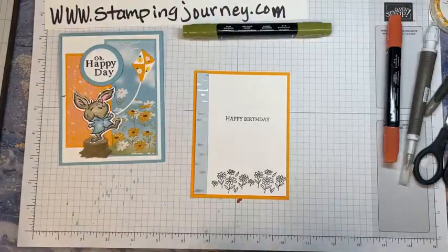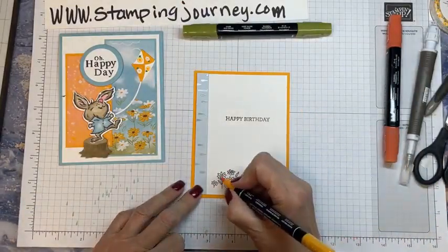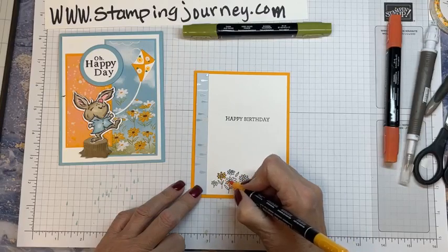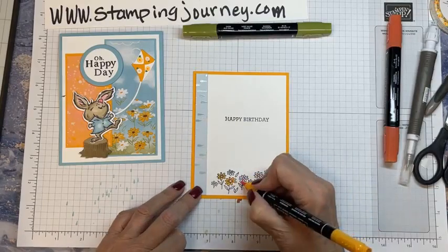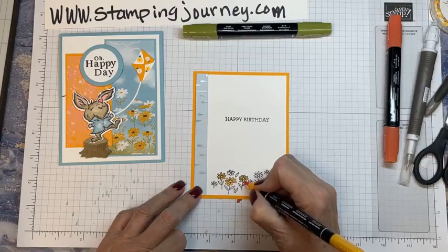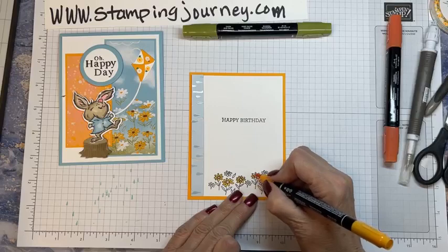So I first colored in with the marker. All the bigger flowers is what I did. So the center is going to be colored in with the blend, but the outside is like this. There we go. So I had a mix and it sort of matched the flowers on my front here. So all the bigger ones, I just went quickly with the Mango Melody.